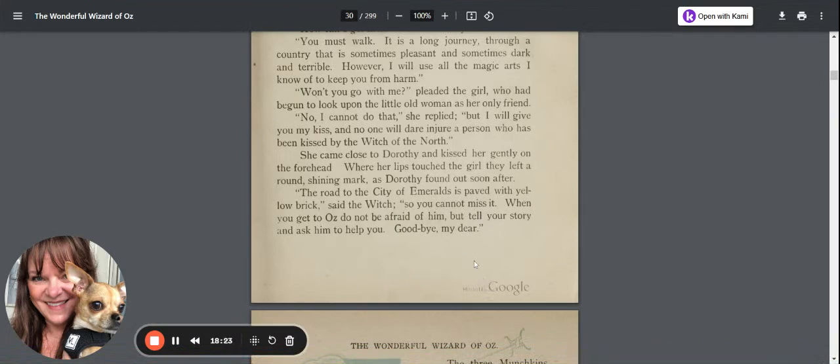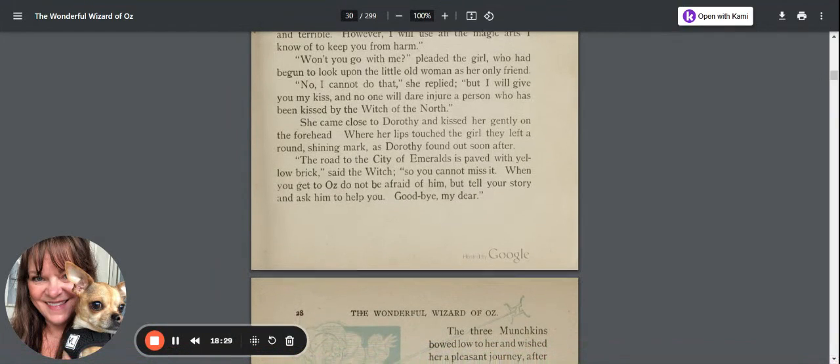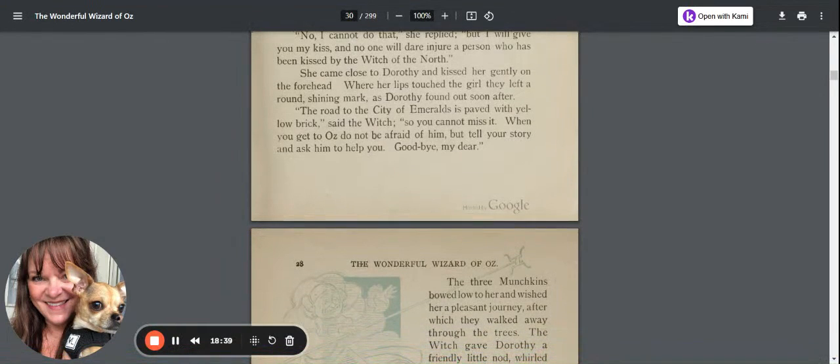"No, I cannot do that," she replied, "but I will give you my kiss, and no one will dare injure a person who has been kissed by the Witch of the North." She came close to Dorothy and kissed her gently on the forehead. Where her lips touched the girl, they left a round, shining mark, as Dorothy found out soon after.